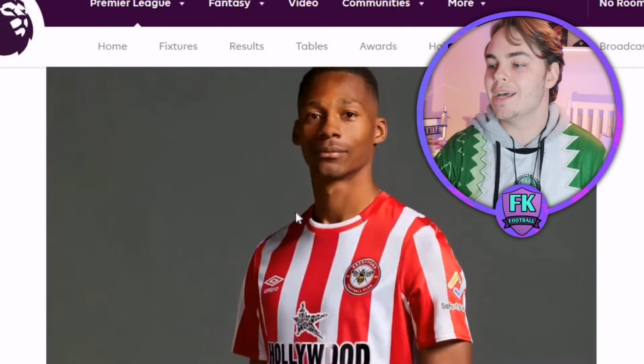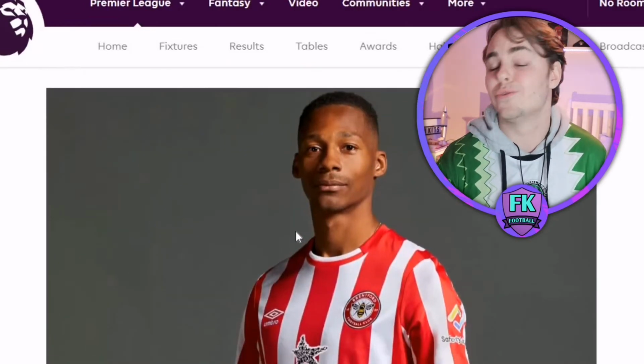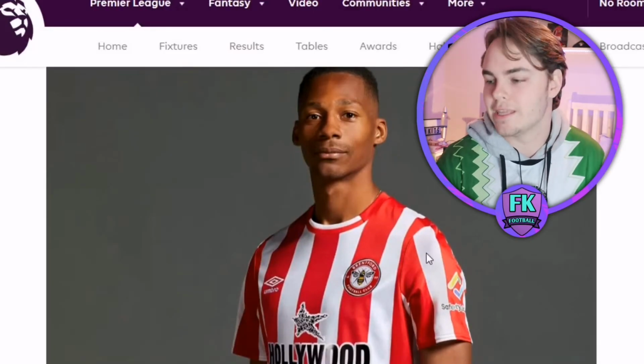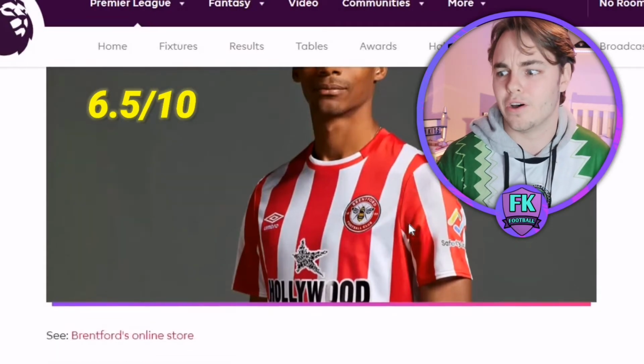Now, of course, moving on, as I said, Brentford, they have kept the same kit from last season, and to be fair, it is a really nice kit. I mean, the first kit they ever had in the Premier League, and I mean, they did well last season, so I mean, if it ain't broke, don't fix it. Yeah, once again, I can't comment too much. It's the exact same kit that they had from last season. Yeah, probably a good 6.5 out of 10, if not higher.